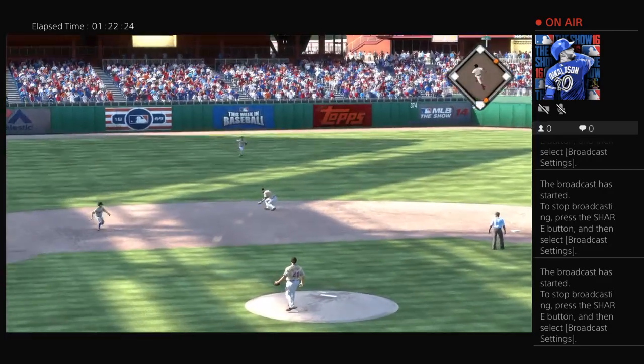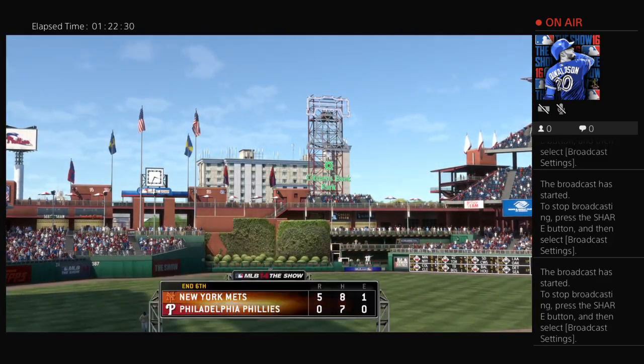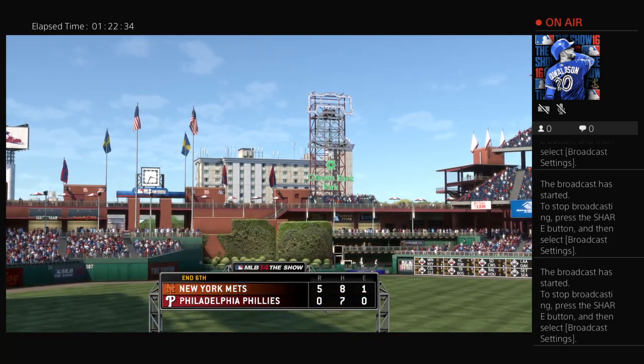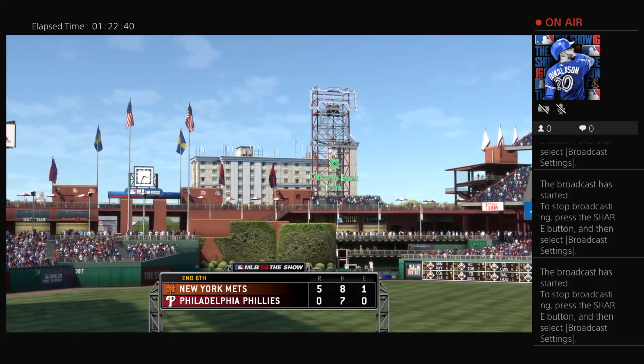Fastball hit on the ground is short. And a close play at second, but the throw does beat him and the side is retired. So another good inning for him on the mound. 6 shutout innings now. 7th inning coming up. It's the Mets 5 and the Phillies nothing.